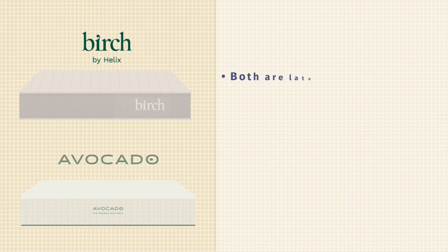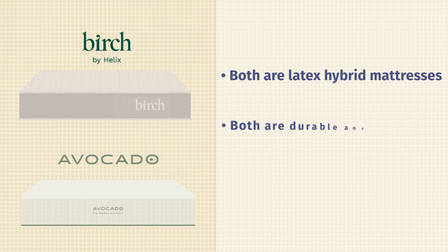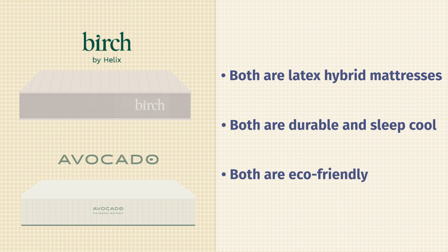Okay, fine. So, first of all, both of these beds are latex hybrid mattresses. Yeah, and that means they're both very durable and cool sleeping as well. Also means that they're eco-friendly. That's right, and those are the main similarities between these two mattresses. Now let's duke it out over the differences.